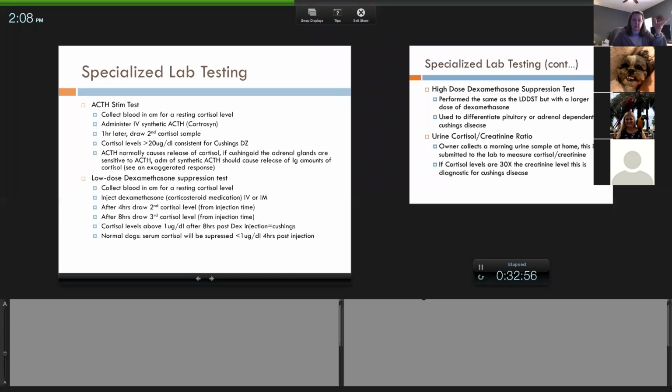And again, most conditions like this, you're going to do a CBC chem. You're not usually going to say, let's skip a CBC chem and let's just do the special testing. Because remember, in some of these diseases, they can affect the liver. They can affect the white blood cells. They could affect potentially the kidney. So usually when we suspect these diseases, you're going to want to do a CBC chem to kind of get a picture of where we are starting and what is being affected.